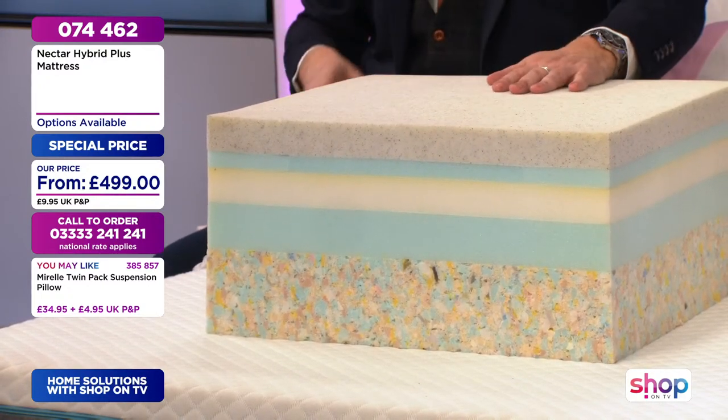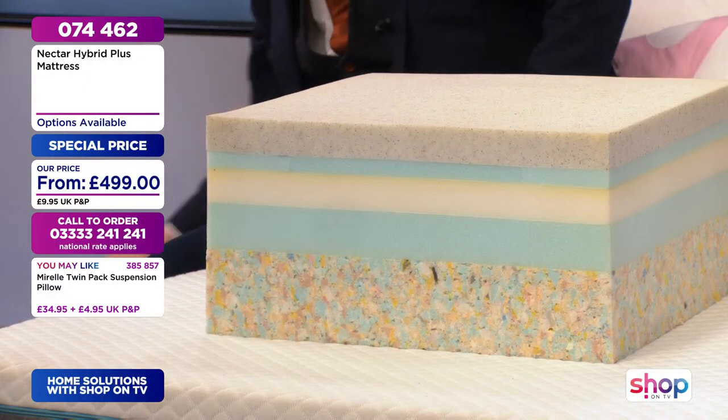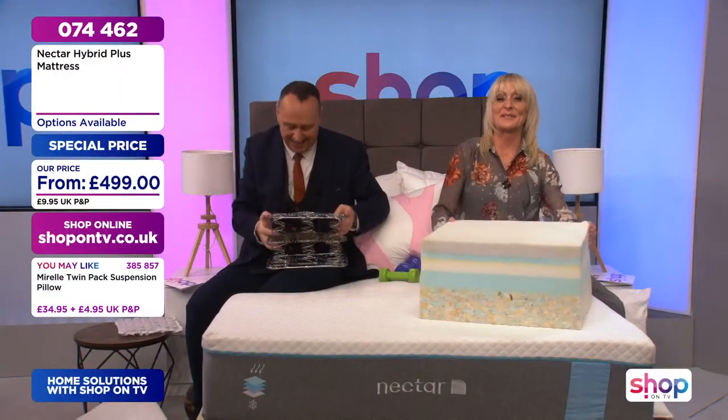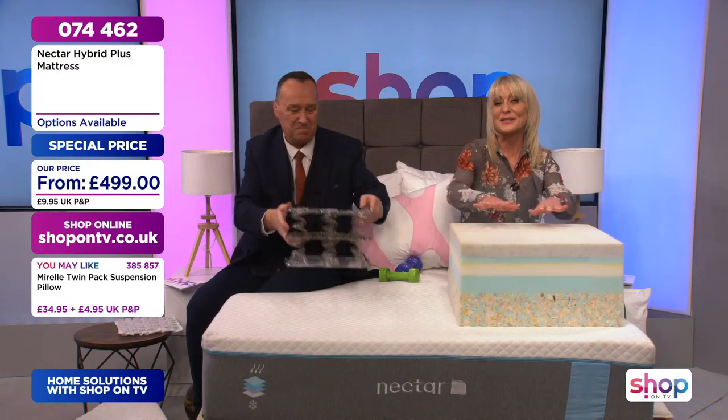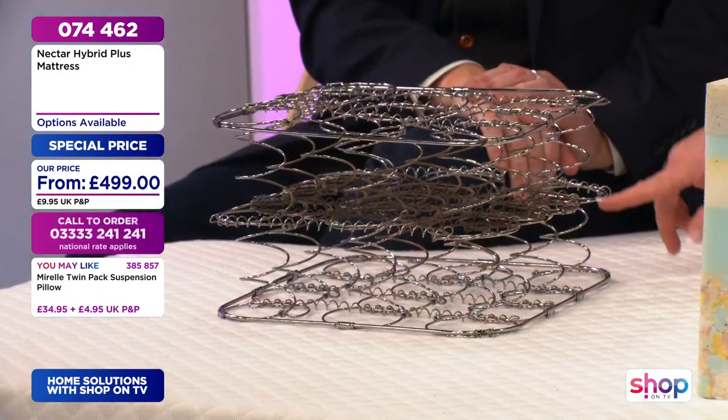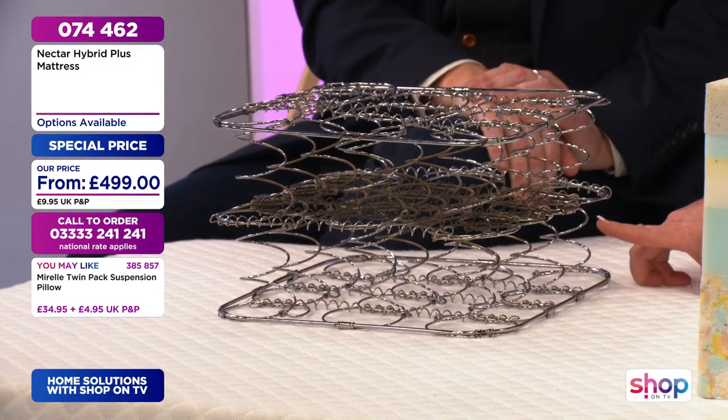If you compare that with your traditional springs, let me just show you. Very different. And take a look at the springs for a start. If you knew that under your cover, and I know it'll have a cover and a little bit of padding, but if you realised that was underneath, you wouldn't want to sleep on that for anything. That looks like torture, doesn't it?